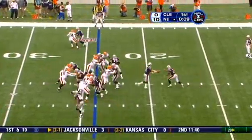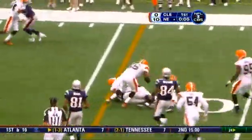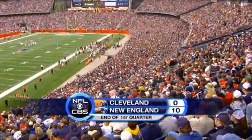Nine seconds to play here in the first quarter. This is Sammy Morris trying the right side and running room across the 30 out to the 34-yard line, very close to a first down as time winds down. We have come to the end of the first quarter in Foxborough. 10-0 Patriots.